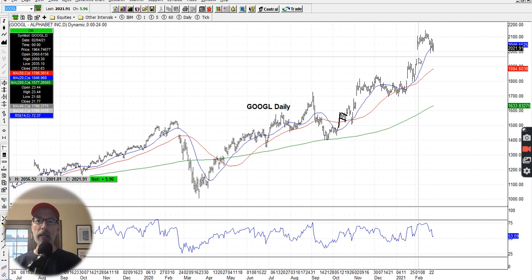Google, we talked about, had the blast up higher. Here's where earnings were announced. It went up higher, kept going higher, and now it's sitting on the 20-day moving average. If this doesn't hold, it's going to come back, close this gap, and probably hit the uptrending 50-day moving average. So we need to see buyers step in. If we all want to be long and strong, if we all are bullish, we need to see buyers step in at these support levels and move the stocks back up.